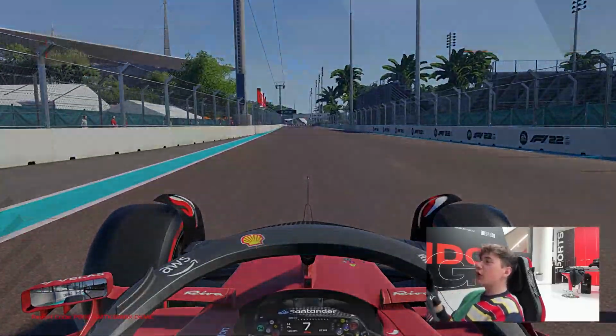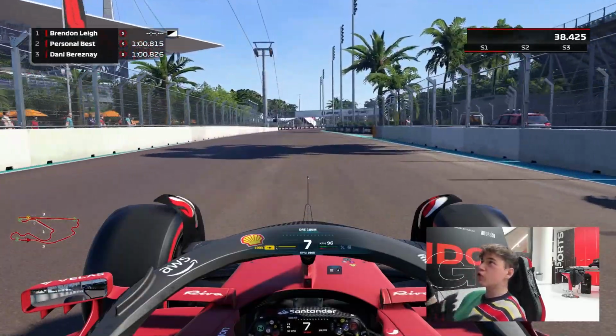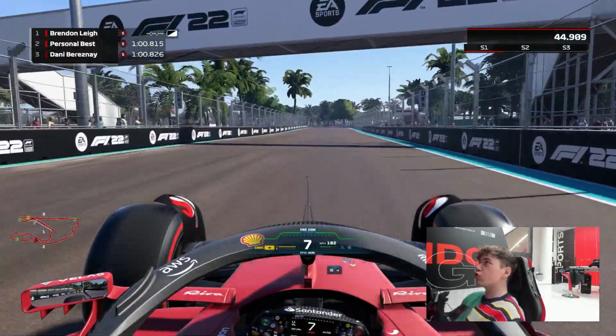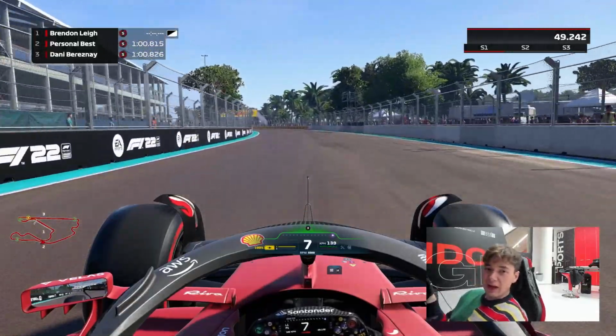And you know, I see it so many times where people don't use the full width of the curb, they don't use the full width of the track. And it's one of the easiest ways to gain time, because if you can use the curb, use the track, and use everything to your advantage, you're going to find lap time.